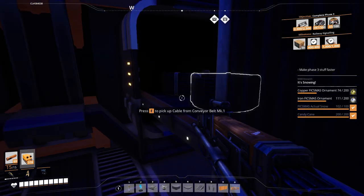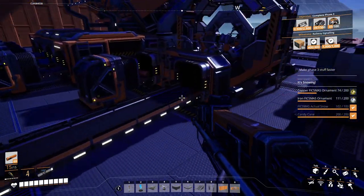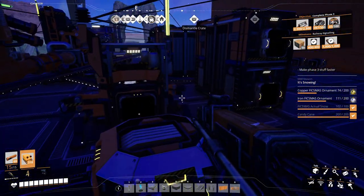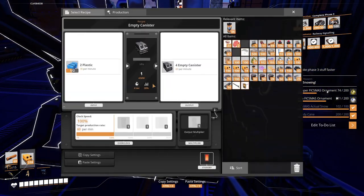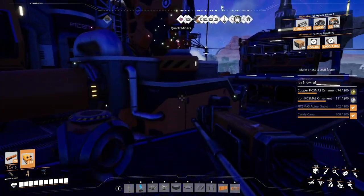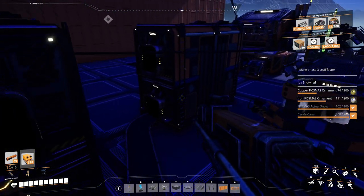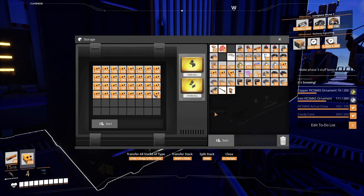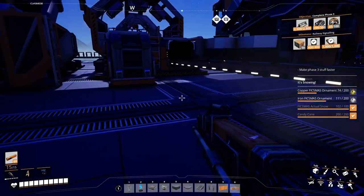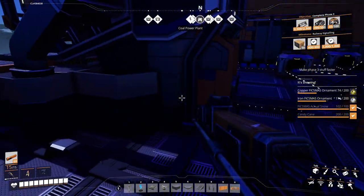You're waiting on what? Circuit boards? Circuit boards should be going. That should be going over here to circuit boards. You're making empty containers. And you're making the packaged fuel. Packaged fuel is going into here. About to be full. Alright, that's what I want to see.